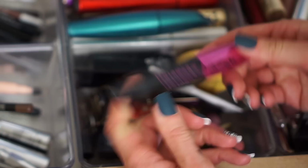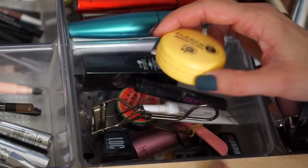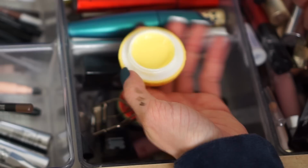L'Oreal Voluminous Miss Manga. I mean, I think this one's good. It's just kind of old. I love this. I'm almost done with it. It's from Bubble Tea. It's a macaroon lip balm. So cute. Like, look at that. Keeping that.